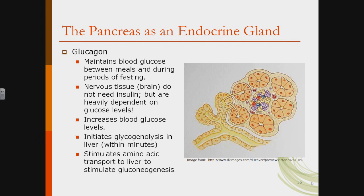If you are in between meals, your brain cells could starve. So we need to then shift to saving glucose only for the brain cells, and in between meals you start to burn through alternative fuels like proteins and fats. Again, the liver is going to start with glycogenolysis to release glucose for the sake of the brain cells. The glucagon also stimulates transport of certain amino acids to the liver, and these amino acids can in turn be turned into brand new glucose that you haven't eaten. This is called gluconeogenesis. Gluco for glucose, neo means new, and genesis means new synthesis of.